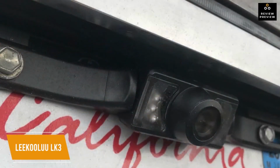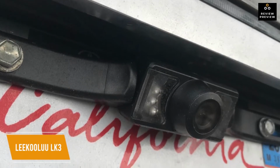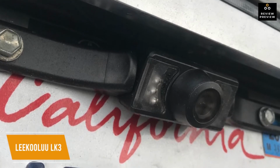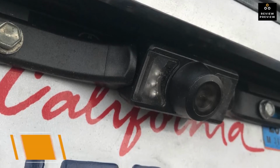I think the LeeKooLuu LK3 is an impressive backup camera that provides a solid feature set and good overall performance at a bargain price. You get quality images in light and dark settings, a solid 4.3-inch LCD monitor with some useful adjustments, and real-time feedback about your spatial surroundings.